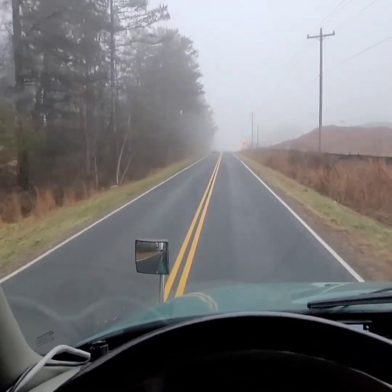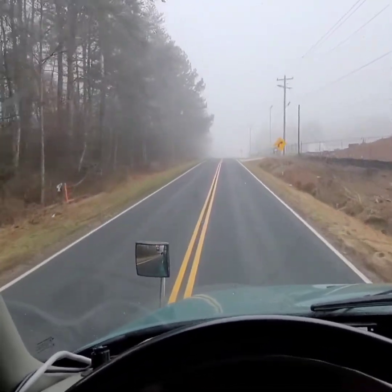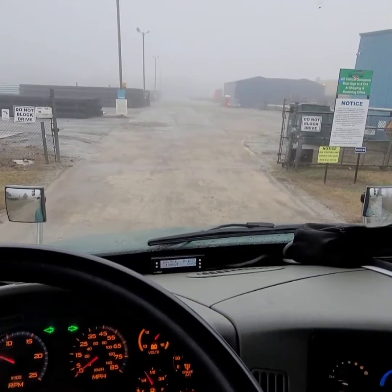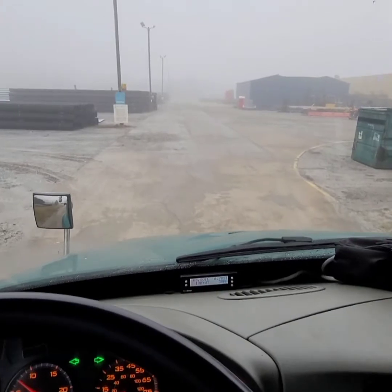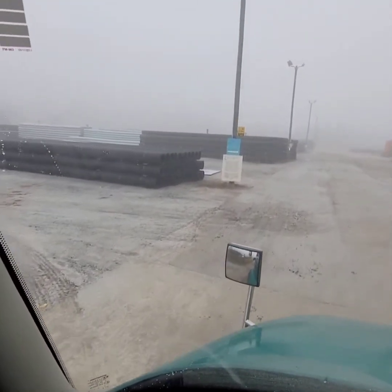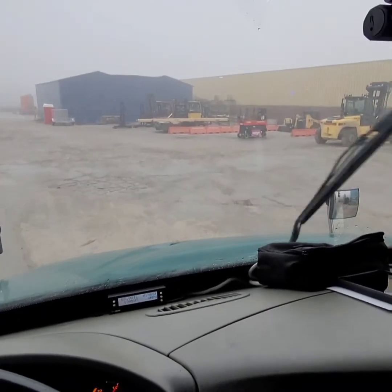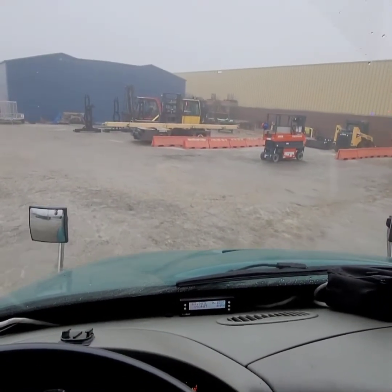We're almost at destination. As you can see, it's still foggy. It's still early. But it was a good drive, so. Let me get to destination. We'll go from there. All right, guys. We just got here to destination. As you can see, we're gonna be picking up some construction piping. So let me go to the office, check in, and we'll go load.